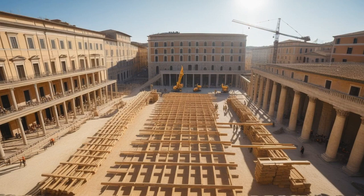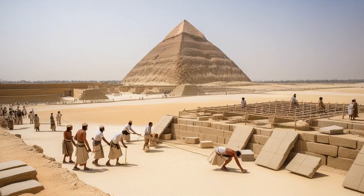Join me as we embark on a journey through time, exploring the techniques and innovations that enabled our ancestors to create such remarkable edifices. Let's begin with the iconic Great Pyramid of Giza. Built around 2560 BC, this colossal structure remained the tallest man-made building in the world for over 3,800 years. But how did the ancient Egyptians achieve such a monumental task without the advanced machinery we rely on today?